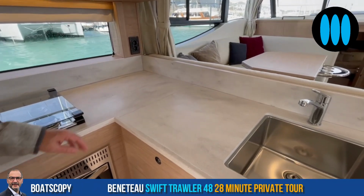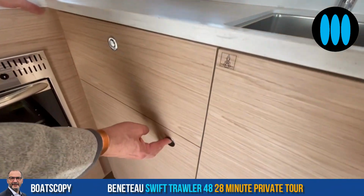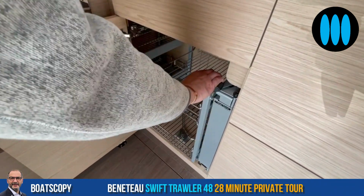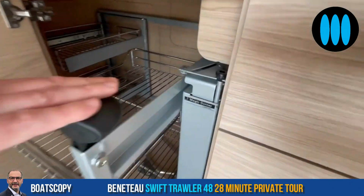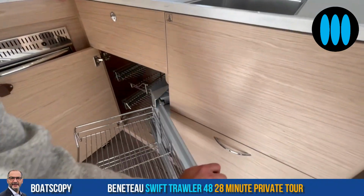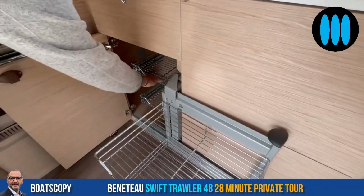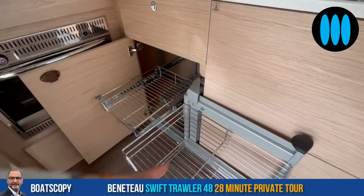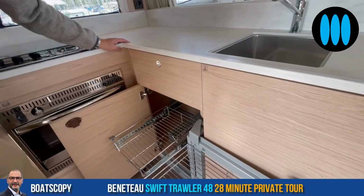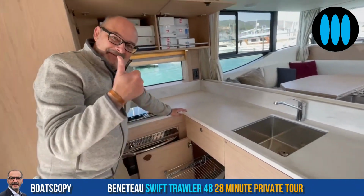What I was seduced by, discovering the kitchen, is the magical storage. So here, demonstration. This is a genuine magic corner, the originators of this functionality. And this is a beautiful unit. It comes out here, slides out here. All that corner space is used, which is what Swift Trawler people... Storage.